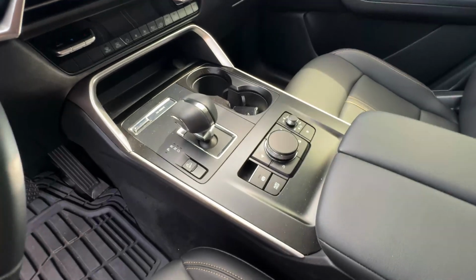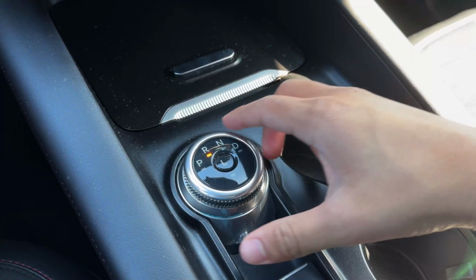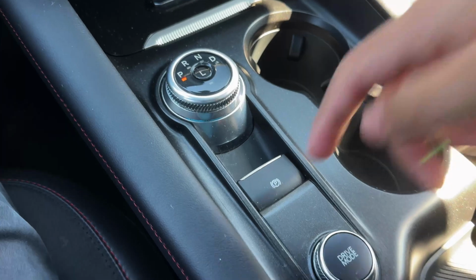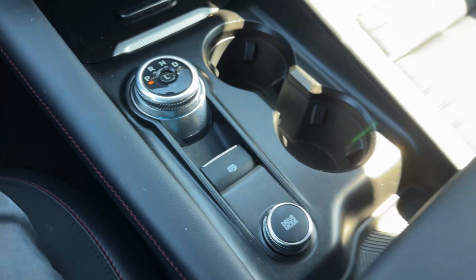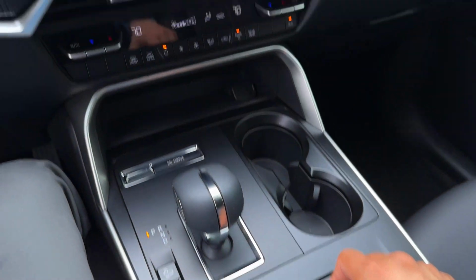A lot of people are not a big fan of the shifter. I have to agree, but you can get used to this. I will say the dial shifter found in the Ford is a bit more elegant. But overall, I do like the infotainment system in the Mazda. It's rather easy to use.